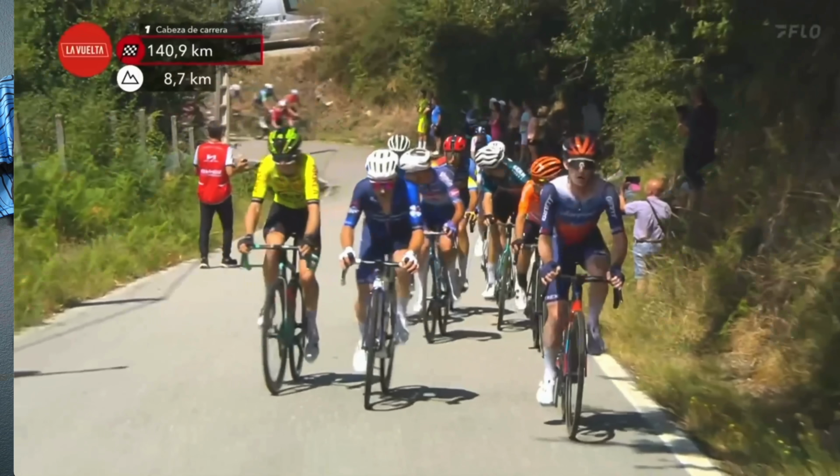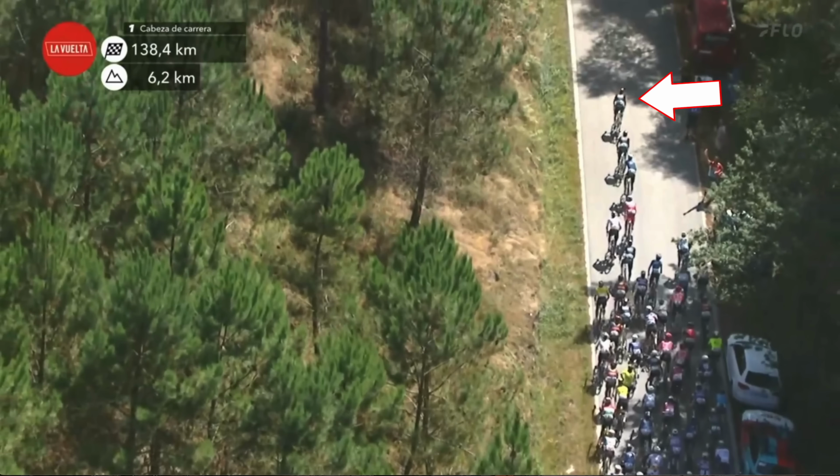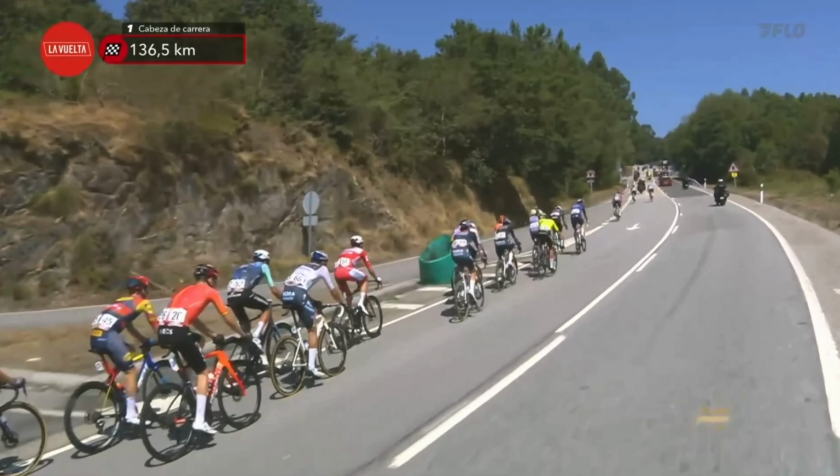Up front, they're still racing like crazy, and we'll see it's Christian Rodriguez from Arkea Samsic in this front move. Bora Hansgrohe don't like it because the move's large in number, about 10-12 riders, so Bora Hansgrohe is pulling this group back. They'll bring it all back together, and then we're going to see an attack near the top.